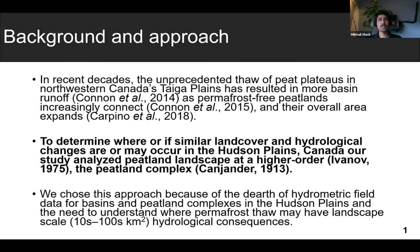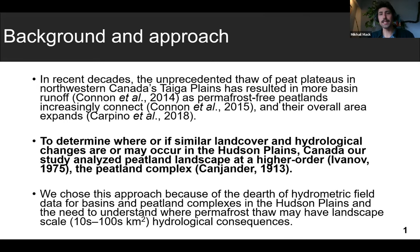So for our study, to determine where or if similar land cover and hydrological changes are or may occur in the Hudson Plains, Canada, our study analyzed peatland landscapes at a higher order, the peatland complex. We chose this approach because of the dearth of hydrometric field data for basins and peatland complexes within the Hudson Plains, and the need to understand where permafrost thaw may have landscape scale hydrological consequences.